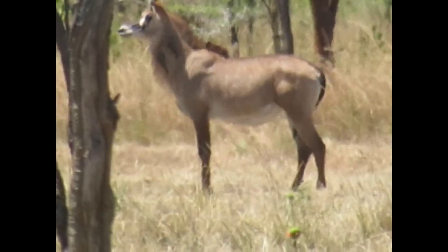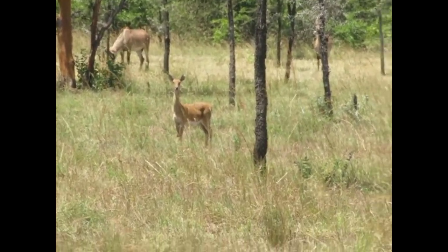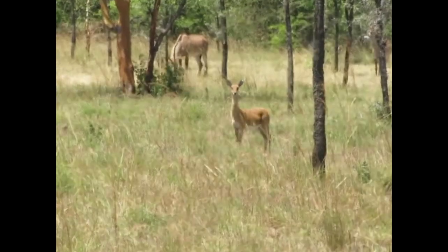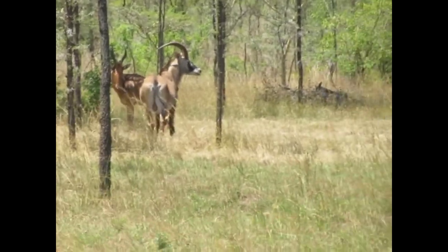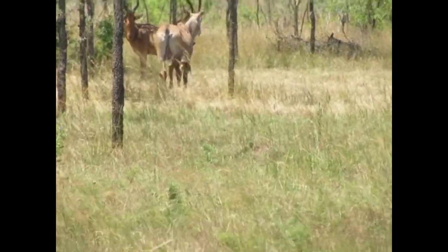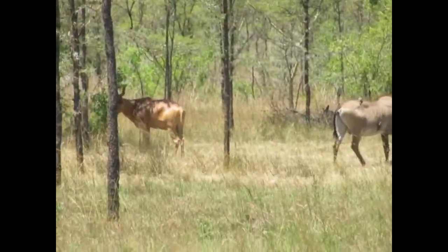Sick roan antelopes also seclude themselves from the herd. Once a roan antelope is sick, you just see it secluded, and that is a sign that something is not well. You'll just see it secluded from the group, maybe walking slowly, so it's upon you to go check.